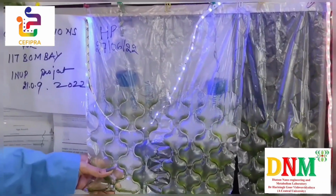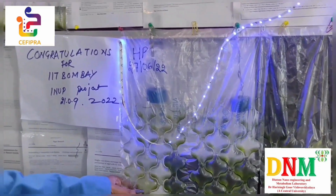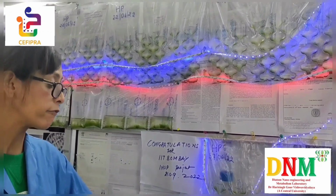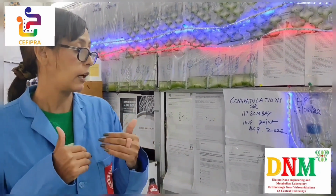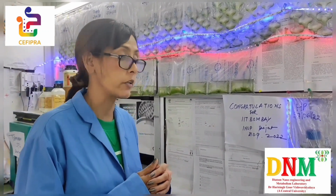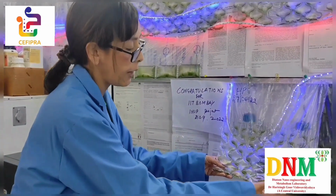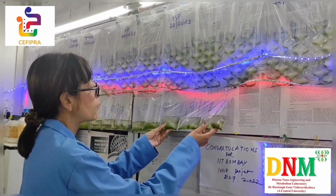We tested 3-4 types of bubble wrap, like the low density polypropylene, the high density polypropylene, and the normal plastic, and finally we found that low density polypropylene allows the exchange of gases without letting the water content dry. This work was published in a journal.